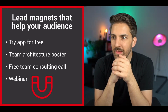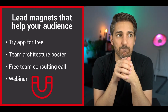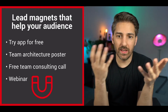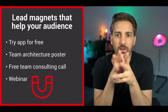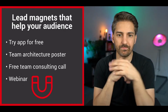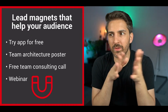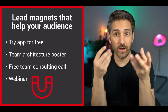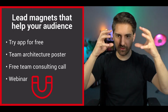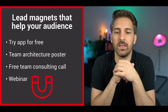So I thought about what would be the smartest lead magnets we could do. They have an app, and it's very common to have a free trial at some point. So they could offer the app for free for a certain number of days. Or they could limit the functionality of the app so that people can already get an idea of how it actually looks and feels, and they would just get rid of the hurdle of having to pay or put in their credit card in the beginning.